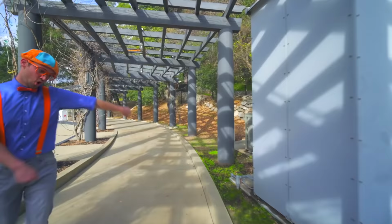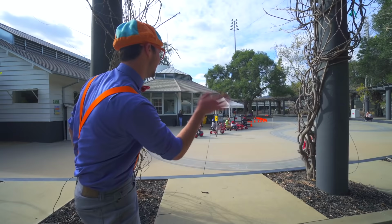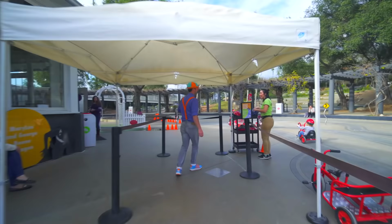Whee! Whoa! Oh, look, do you see that? There's kids riding tricycles. That looks like so much fun. Look. Let's go ride together. Come on. Can I ride? Yeah, of course. Let's get you a helmet first.